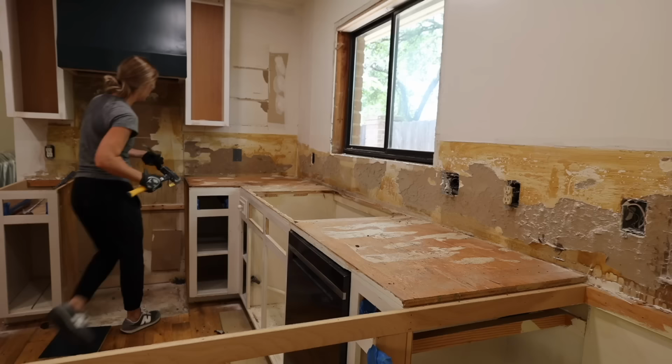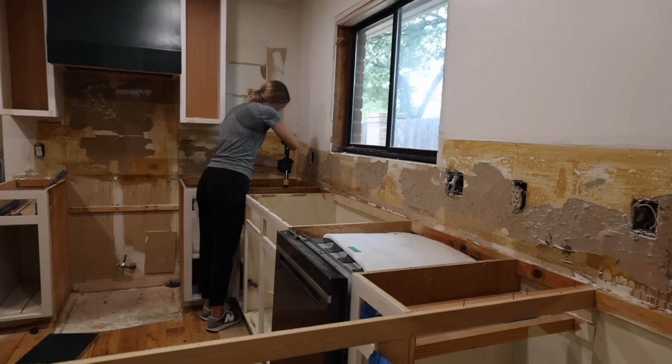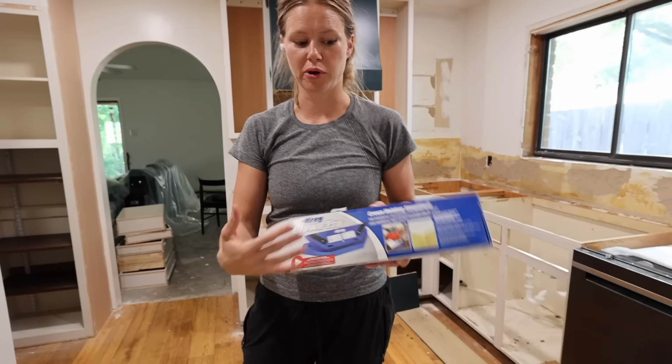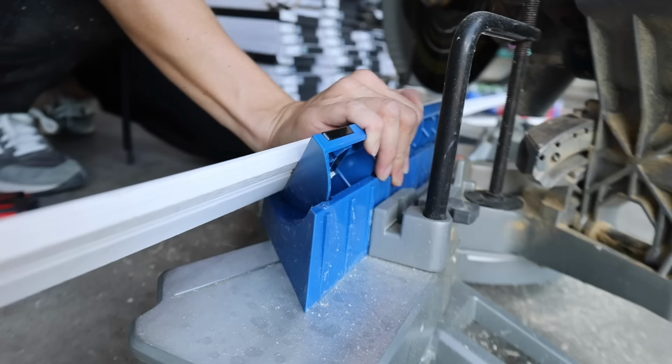Once we had all of the countertops out, I was able to remove the rest of the plywood. All right, next we're gonna be working on the crown molding, and I'm gonna use this Kreg Crown Pro. It's a jig to cut crown molding that'll hopefully make it a little bit simpler.